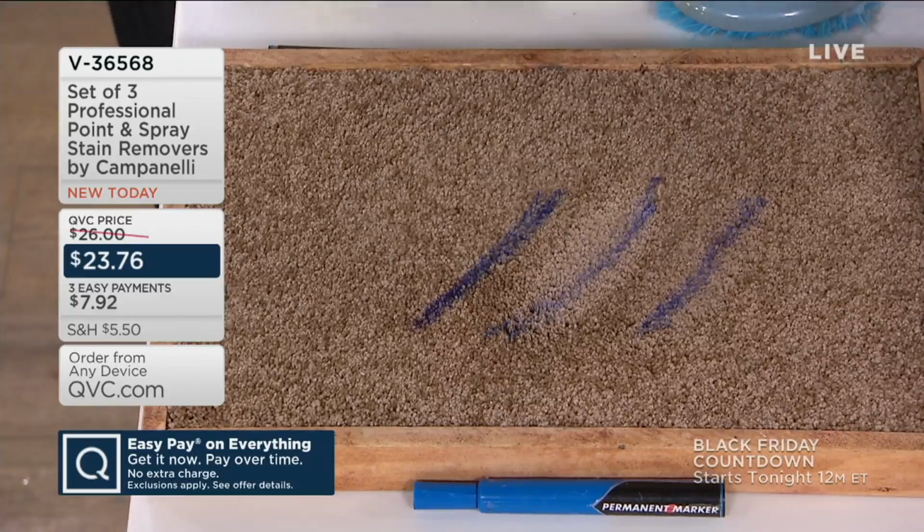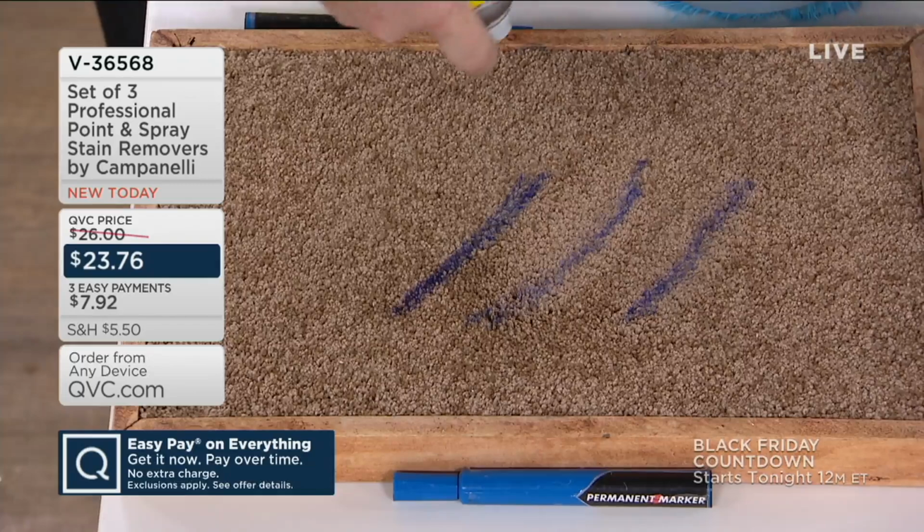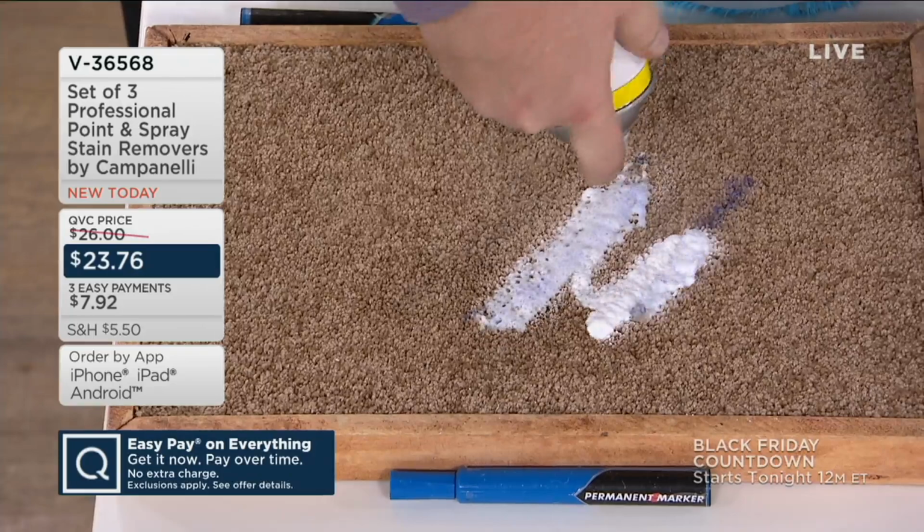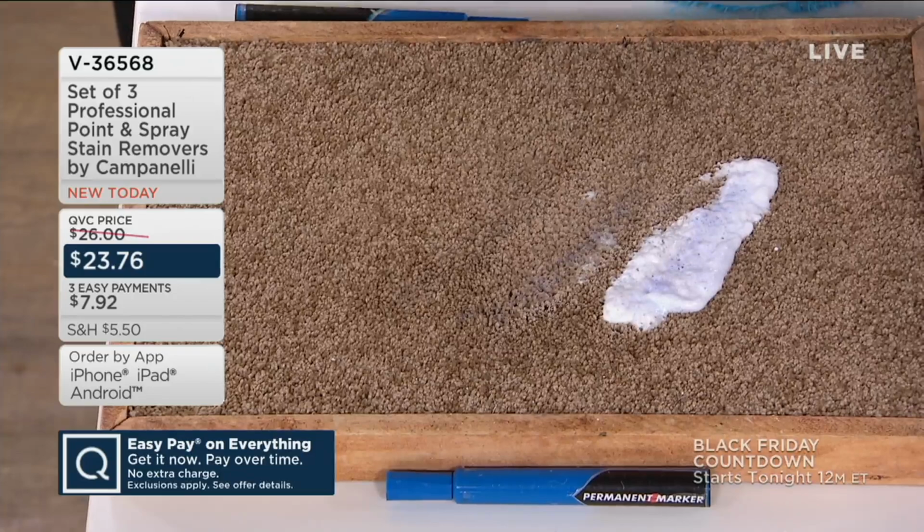Our product is so very different, right? While standing up, shooting from the hip, watch the foaming action do the work for you. Permanent marker. And now you see it, now you don't. You can see that we're trying to punch through all of that soap and foam that's there on the other product, but when that foam dissipates, the stain will be gone, and it's gone for good.